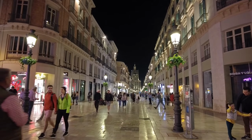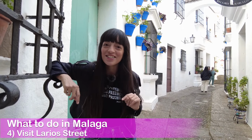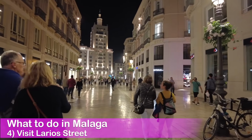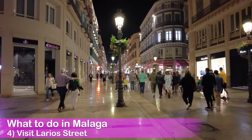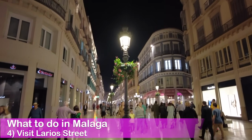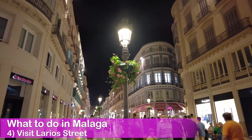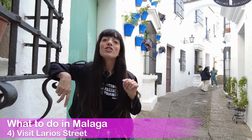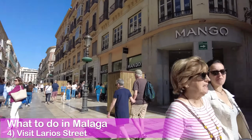Calle Larios, the heart of Malaga streets, one of the main commercial arteries to see in Malaga, and the best advice is don't be afraid of getting lost. This is an area that is always lively with small fashion boutiques, bars, restaurants and very charming corners.